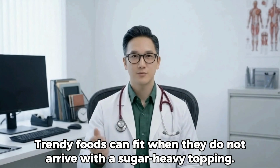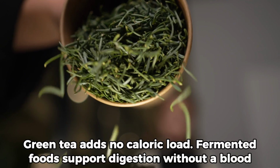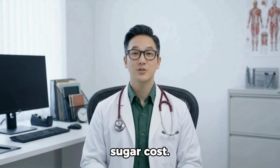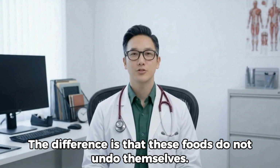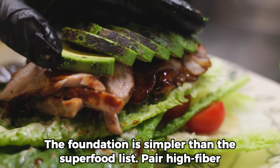Trendy foods can fit when they do not arrive with a sugar-heavy topping. Green tea adds no caloric load. Fermented foods support digestion without a blood sugar cost. Cocoa and turmeric add flavor without adding sugar. The difference is that these foods do not undo themselves. The foundation is simpler than the superfood list.